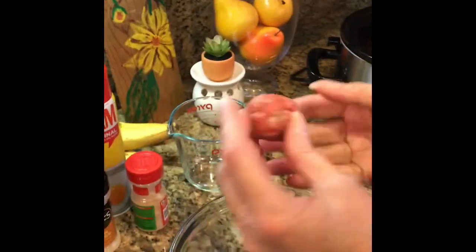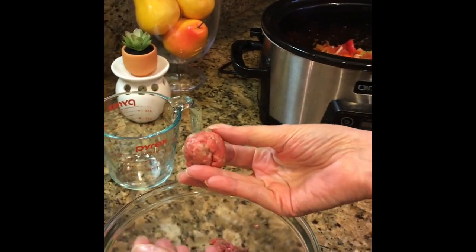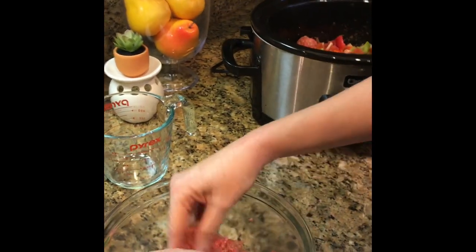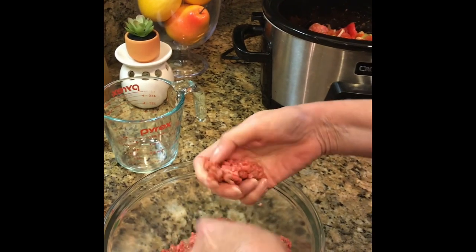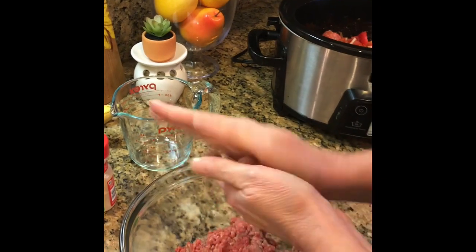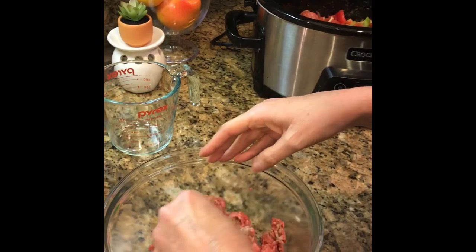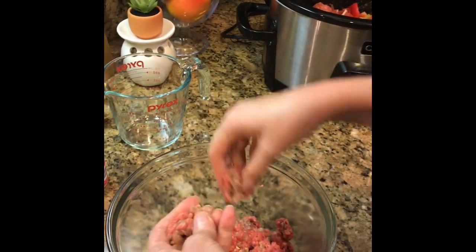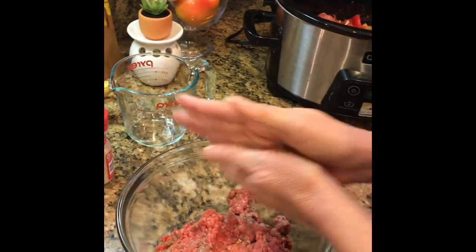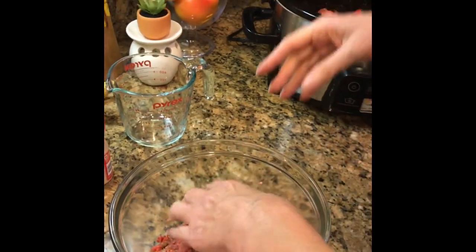I just make them about this size. It's not a golf ball size. It might be the size of a chocolate covered cherry. And once you do it a few times, you'll kind of get used to the size that you need. You can put bread or cracker crumbs or whatever you like. I'm not saying not to. I'm just telling you this is the way I do it. It's the way I was taught.